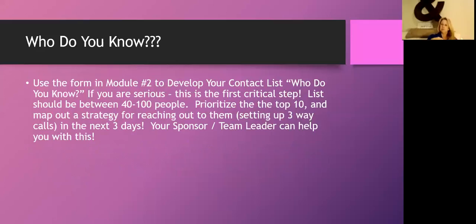Your list should be sitting down. If you really want to share seriously, your list should be between 40 and 100 people that you think you might want to share either the products or the opportunity with. So sit down with your list, just off the top of your head: your hairdresser, your dentist, your financial planner, your mailman, your delivery guy, right, Rachel? The chimney sweeper that came to clean your chimney, whatever. Develop your list, throw it all down there, whatever you got, and then prioritize the top 10.